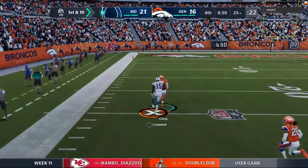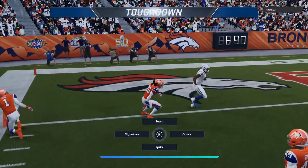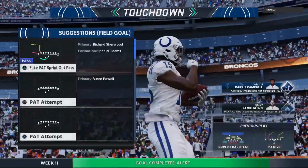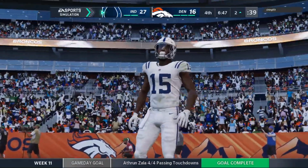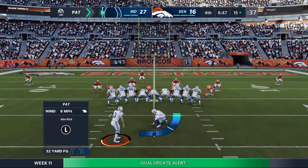And that's caught inside the 35. And he's free going down the left side. It's a foot race. Touchdown, Indianapolis. Paris Campbell, his 2nd touchdown of the afternoon. And the Colts, they add on to their advantage.